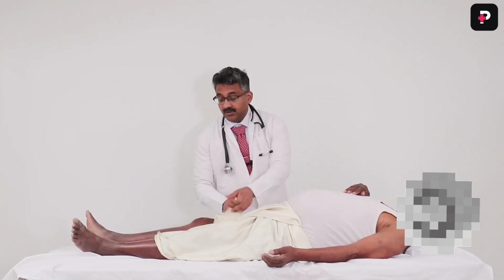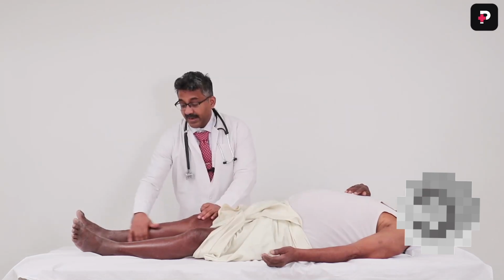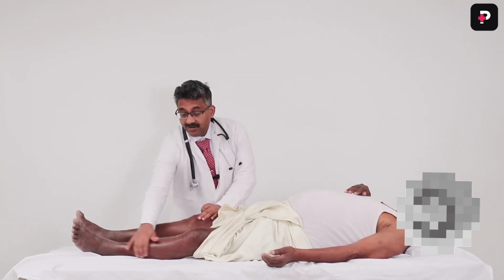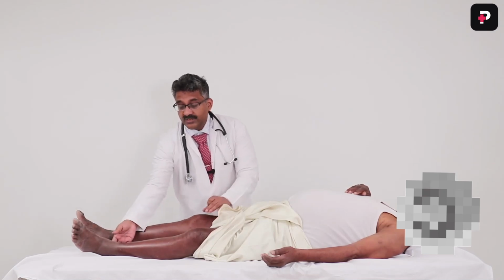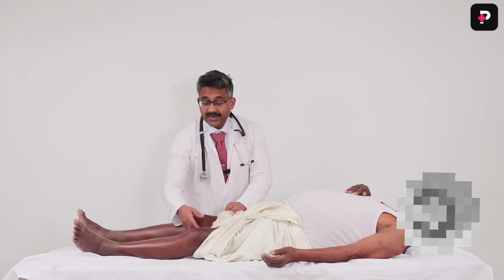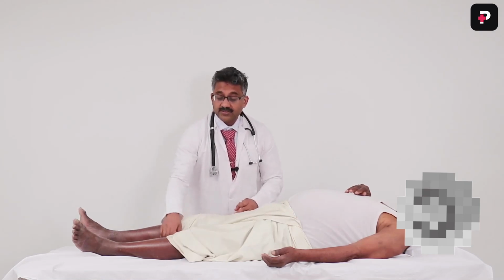L2, L3 is the knee. L4 is medial part of the leg. L5 is lateral part of the leg. S1 dorsum of the foot. S2 is a thin column posteriorly in the leg. Then S3, S4, S5 surrounding the anus.